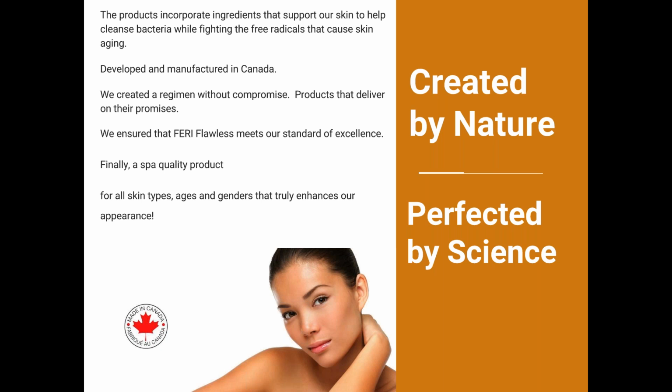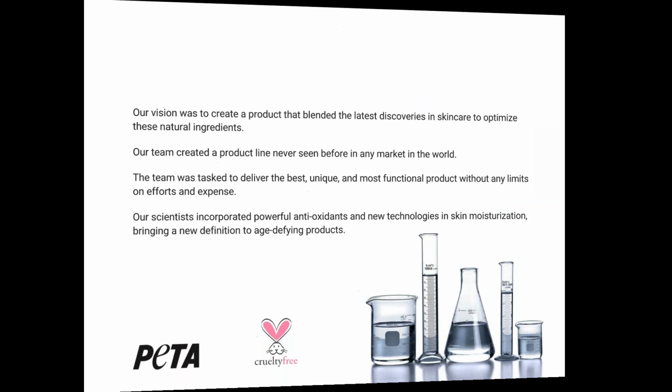We could have gone out there and created a product for different ages, giving you new packaging, new bottling. We wanted to come out of the gate strong. So we created a product that is for all skin types, all ages, and of course, all genders, which truly enhances your appearance, but most importantly, puts a lot of cha-ching in your pocket, ladies and gentlemen.